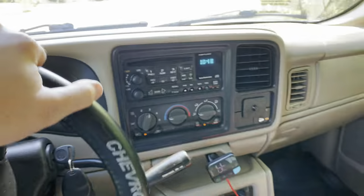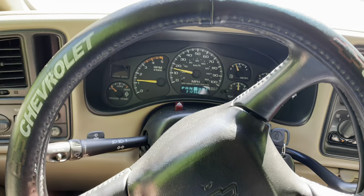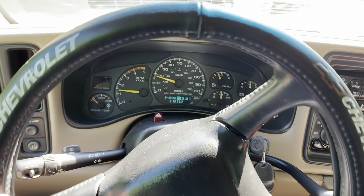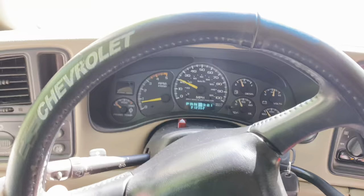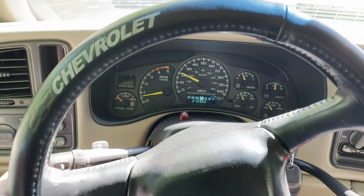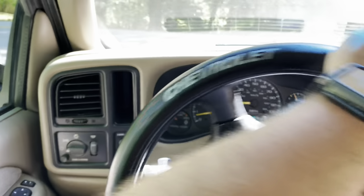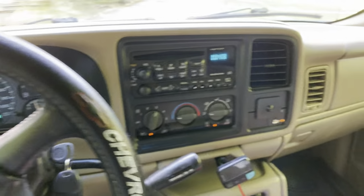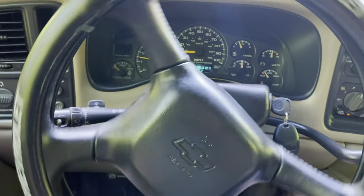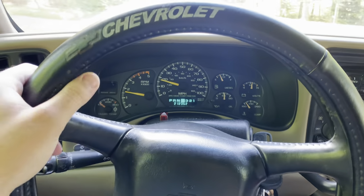Right, so here's the inside, and it's got 212,000 miles on it, which is fairly low for these. I've seen where they really don't consider these high miles until they get over 350, so it's moderate mileage on this thing, so that's pretty good. These things are really heavy duty, so mileage almost doesn't matter very much, as long as it's not 600,000 miles or something insane.